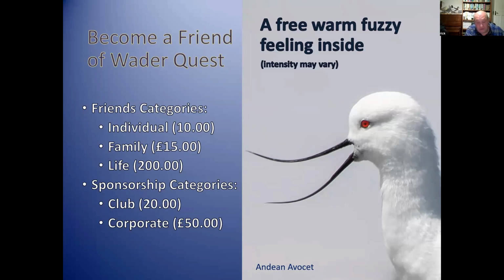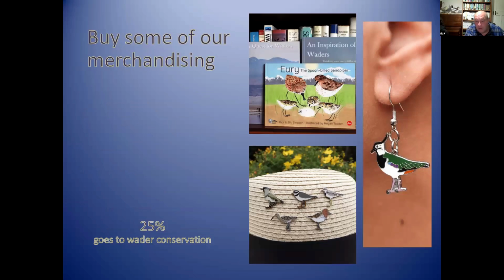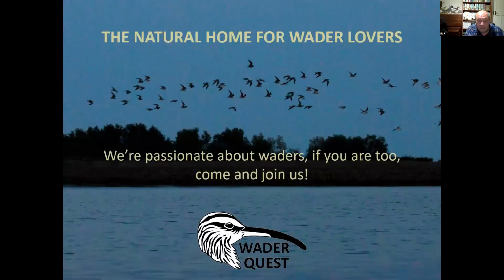Of course, the intensity may vary. You can make a donation online if you wish. 100%, all of that goes to wader conservation as well. Or if you want to have something for your money, you can always buy some of our merchandising, books or pin badges or earrings, and 25% of that will also go to wader conservation. So you can also feel good about yourself by buying something from us.